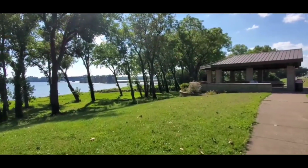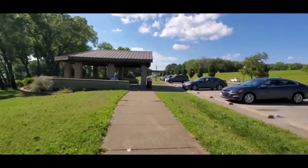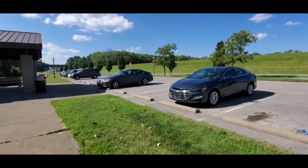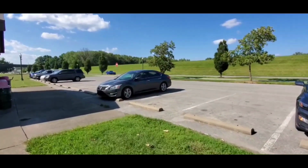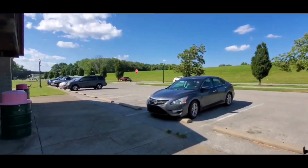This big old pile of driftwood down there. Just a beautiful, relaxing area. So if you're ever over here in Clarksville, Indiana, please check out this greenway and just relax and take a walk. Ride your bicycle.